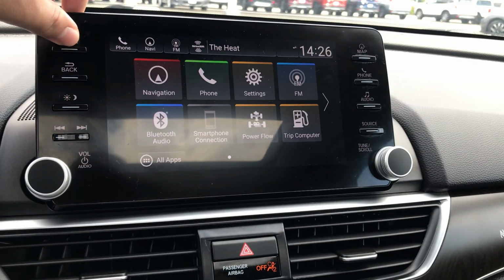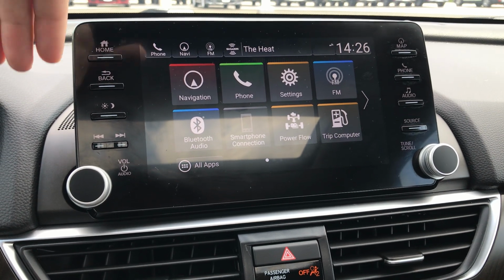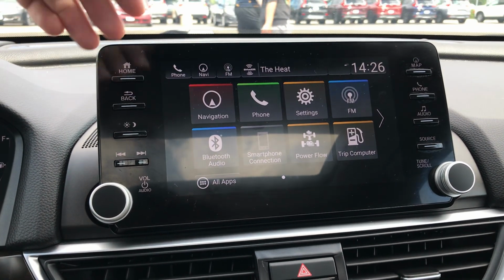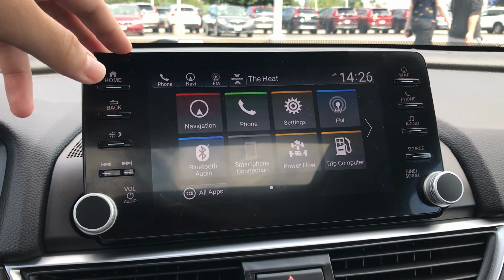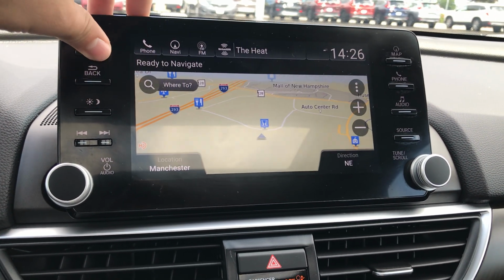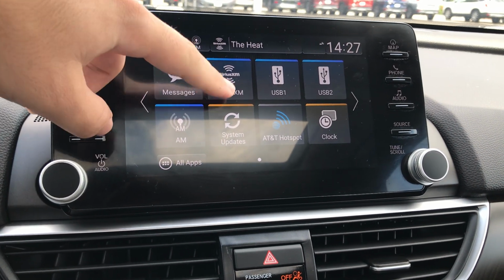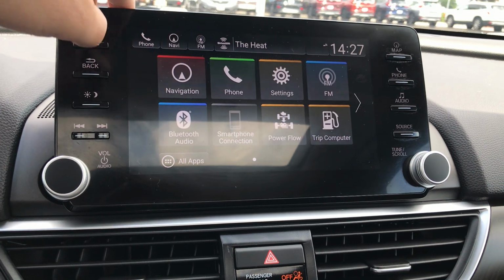Over here in the center, you're going to have a few other things. You're going to have your Apple CarPlay and Android Auto, so you plug your smartphone in. You get Google Maps, Apple Maps, Spotify, Pandora, iHeartRadio, all that displayed up on the center screen. You do also have built-in navigation. And if you go through the different menus, there's a few other things like AT&T Hotspot, obviously your FM and AM and Bluetooth and all that.